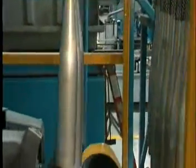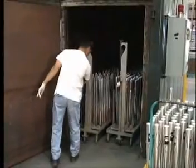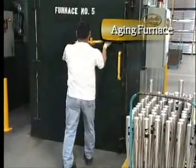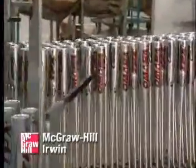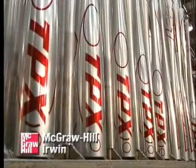The bats are then quenched in a water tank that creates a supersaturated solution that makes the aluminum bats harder and more durable. After they come out of the water tank, the bats are heated for an additional 12 hours at approximately 300 degrees in an aging furnace. Some TPX and TPS bats feature a higher strength aluminum alloy, and they will spend another 24 hours in a furnace. This heat treating process makes the bats even stronger.